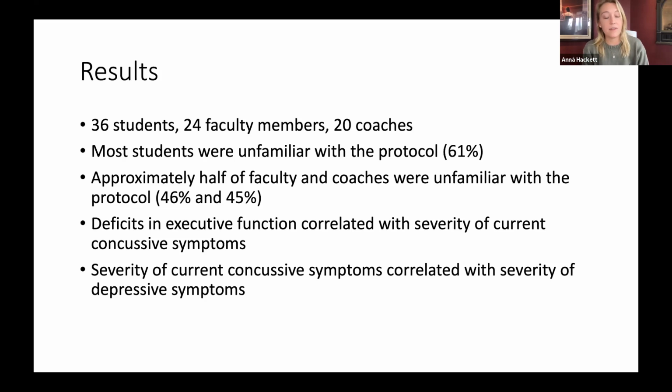We also found out that severity of concussive symptoms correlated with severity of depressive symptoms. And it's important to note that both concussive and depressive symptoms are linked with cognitive deficits. So these 2 diagnoses can exacerbate each other. So there needs to be greater emotional support for students that are trying to return to the classroom following a concussion, along with the academic accommodations.